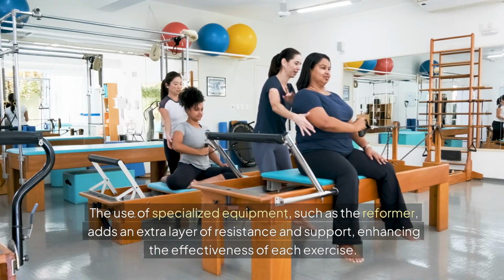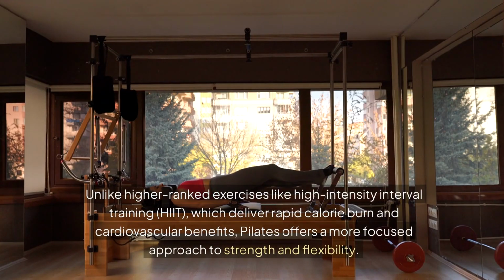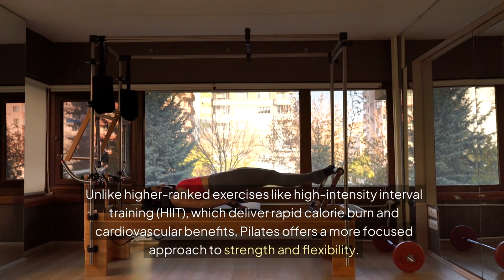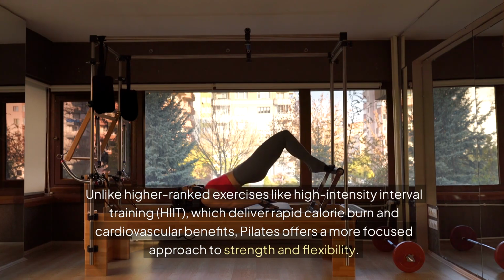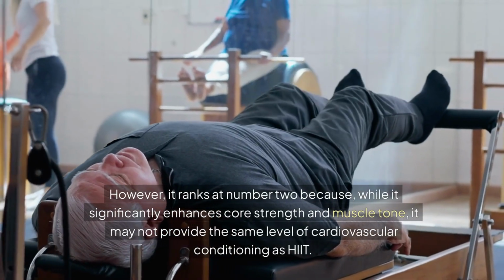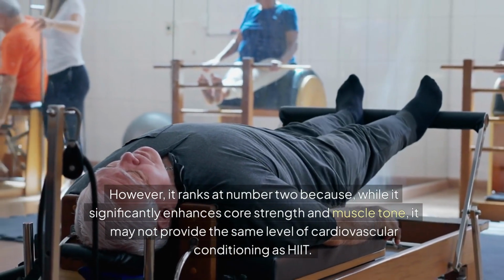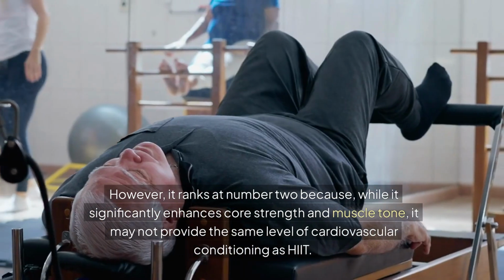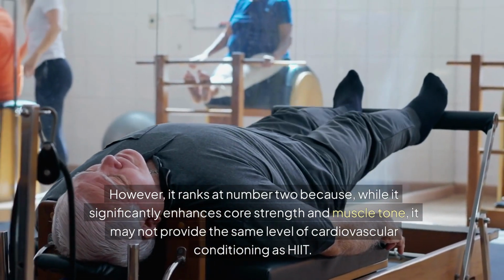of each exercise. Unlike higher-ranked exercises like high-intensity interval training, HIIT, which deliver rapid calorie burn and cardiovascular benefits, Pilates offers a more focused approach to strength and flexibility. However, it ranks at number 2 because, while it significantly enhances core strength and muscle tone, it may not provide the same level of cardiovascular conditioning as HIIT.